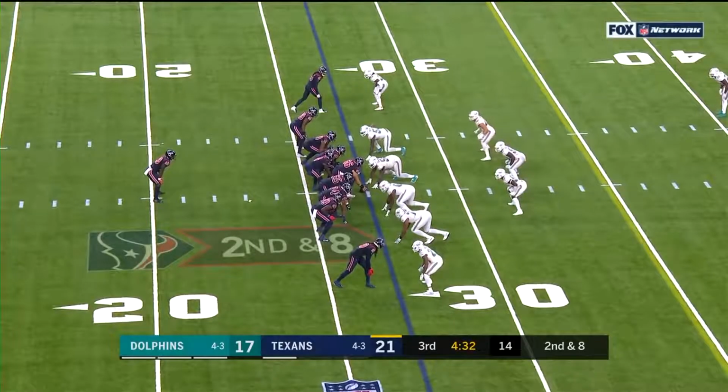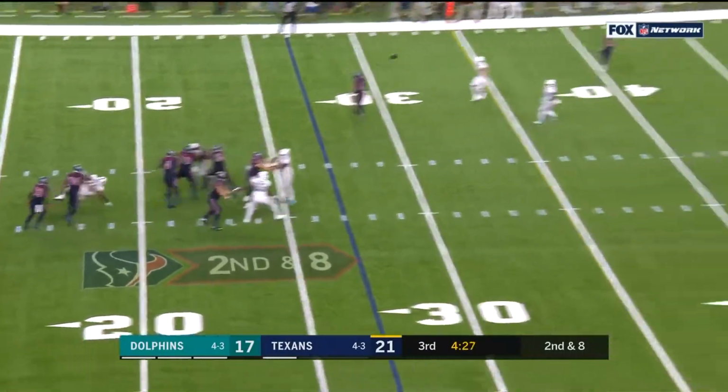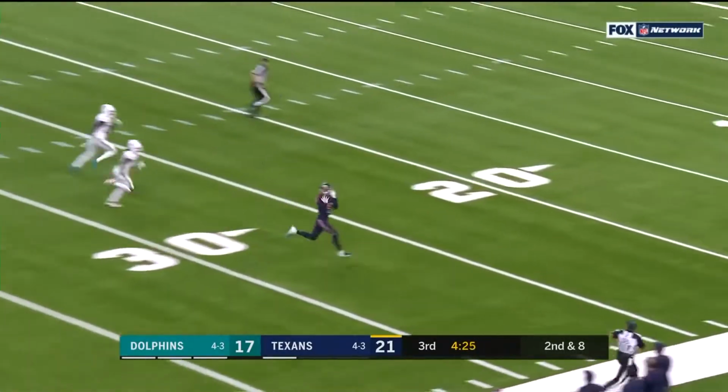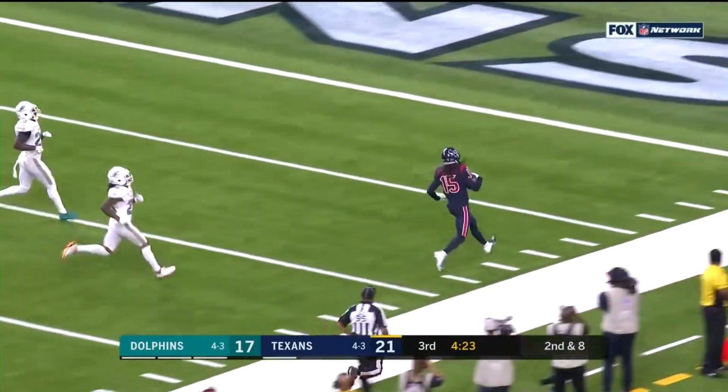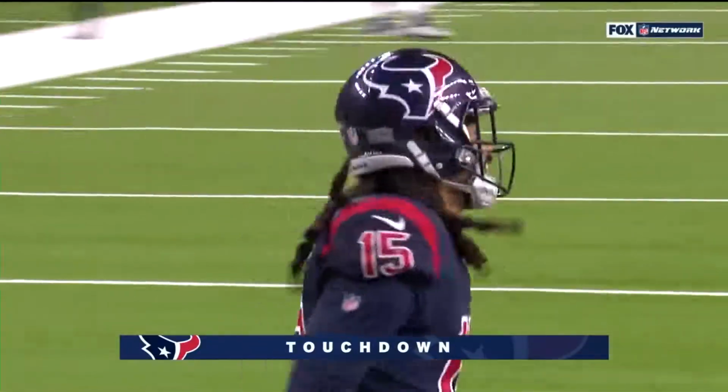Lamar Miller with 122 yards rushing. Play action. This one aired out downfield. That's Fuller. Fuller is gone. Touchdown, Texans. What an answer.